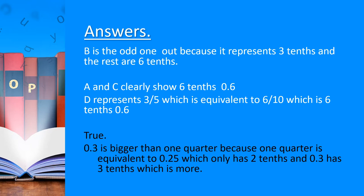Here are the answers to your questions today. Pause the video while you have a look at them, but if you were finding them quite tricky, it might be worth looking back at the learning video that's on the website for Thursday the 2nd of April, because it looked at this work in a bit more detail. So if this was a problem today, go back to that one before you carry on with the rest of this lesson.